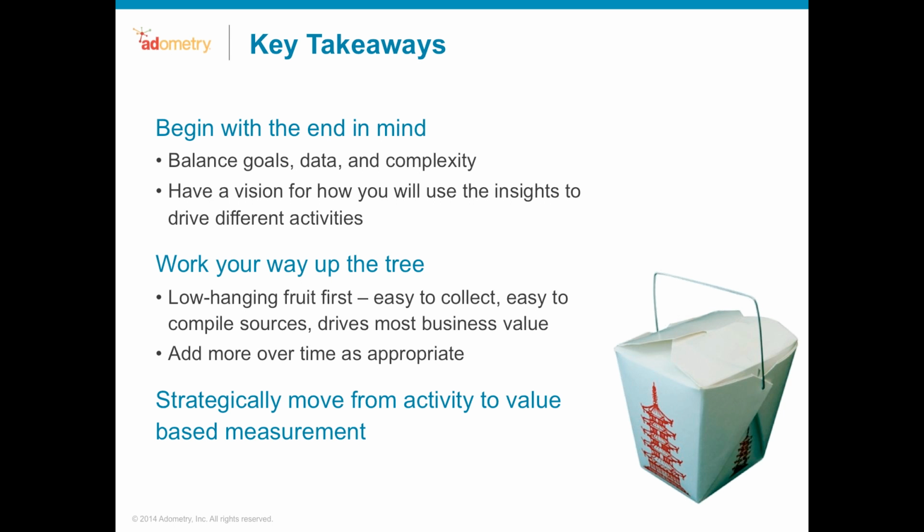So, key takeaways. Begin with the end in mind. Always a great way to start. Really balancing your goals, your data, and complexity. Based on your specific business needs, what it is you want to achieve, maybe phasing the approach, really understanding what it is you need, because people always say, well, what data should I bring in? And the answer to that question is, well, what do you want to do? And there's a give and take there. You may not be able to do everything you want to do because you don't have the data available. So there's a little bit of an iterative back and forth process to work through as you do your solution design. Have a vision for the insights and how those are going to drive different activities.